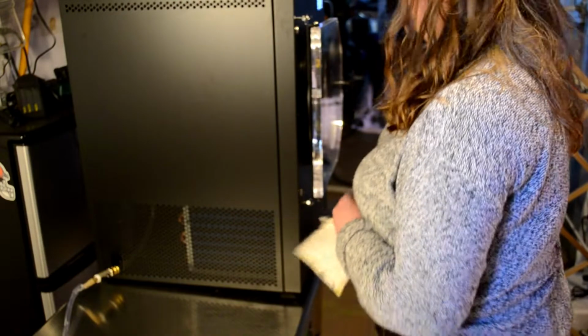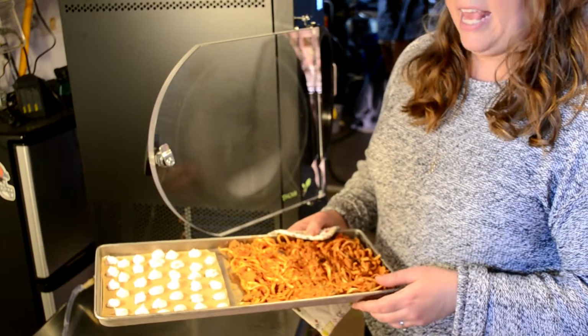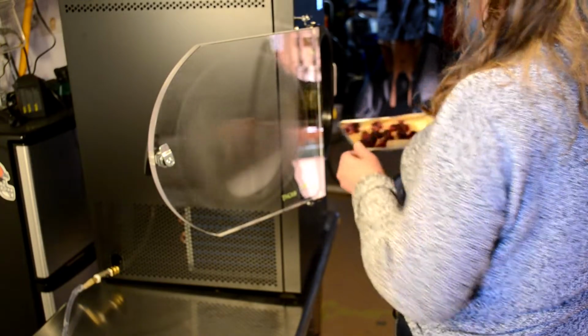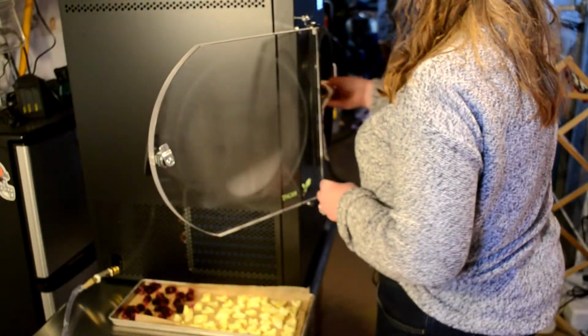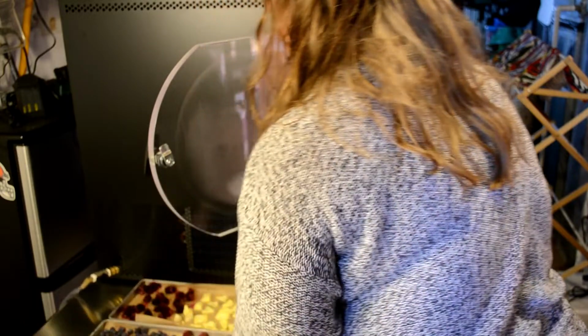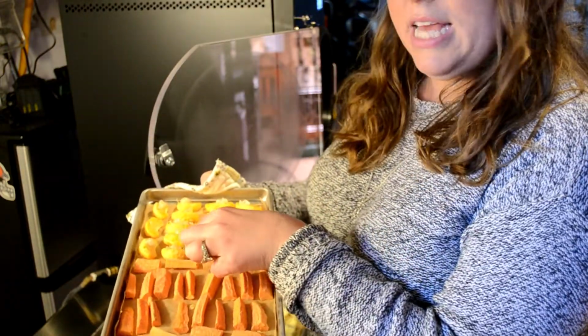It's the next day and our unit is signaling that it's done, and at just over 20 hours, I can't wait to see and of course try all the things that we did. So let's move over to the unit, open up the drain valve, and see how it all looks. Our spaghetti and yogurt bites. Our pineapple and blackberries. Our raspberries and blueberries. And our carrot sticks and little clementine oranges.